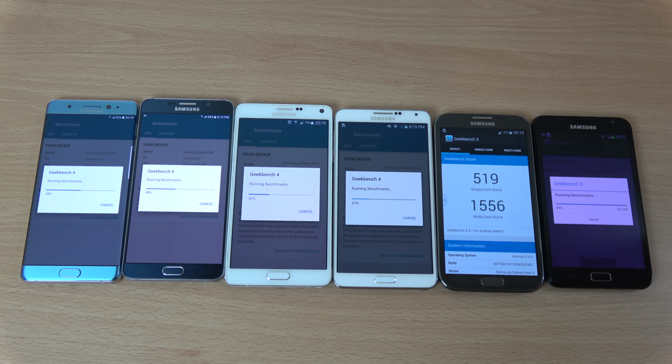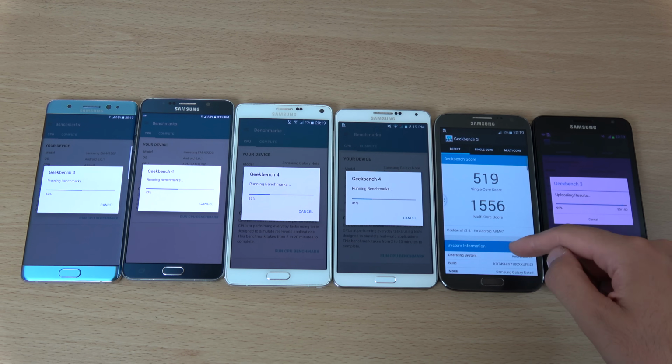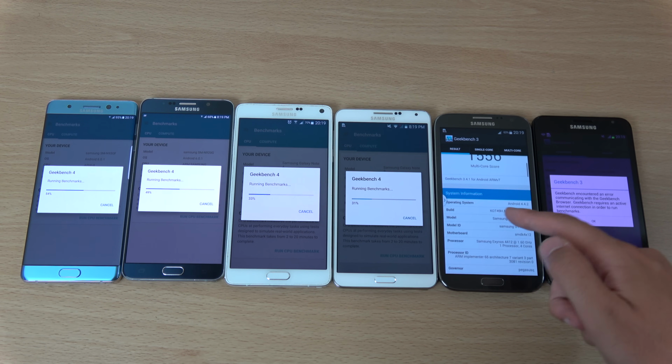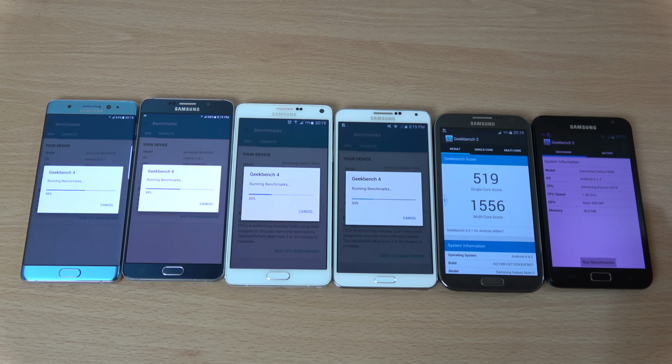So you can see even the single core and the multi-core is still very good for today. I think it's coming with the Exynos 4412. So 4 series, that's a quad core. Oh dear. So you can see the old Note is struggling a little bit to finish this one. But we're getting the Exynos 4210. I think that was a single core processor with 1 gig of RAM, and that you can see can barely run anything nowadays.